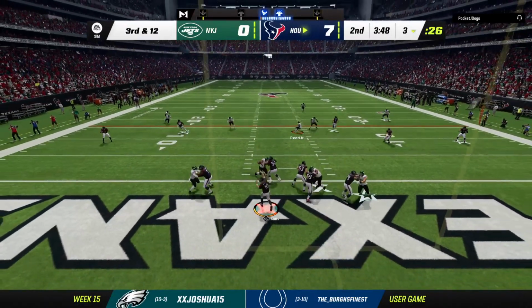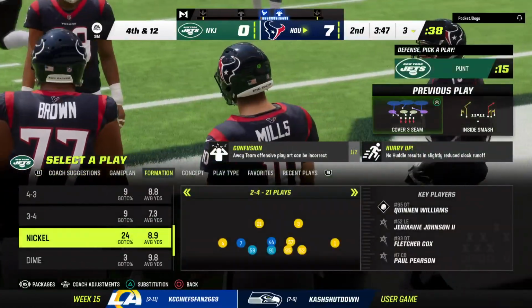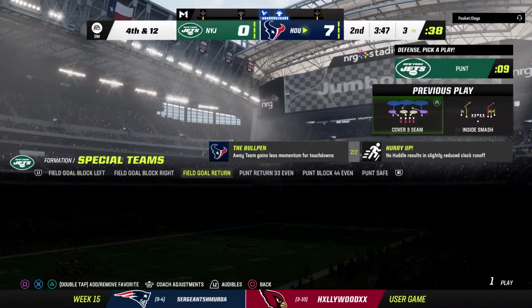On 3rd down, here's Mills. And that is incomplete. So it doesn't look like they're going to be able to build off the turnover. Well, the defense certainly did its part. It got them the football. But you're exactly right. It looks like they're going to have to punt this one away.